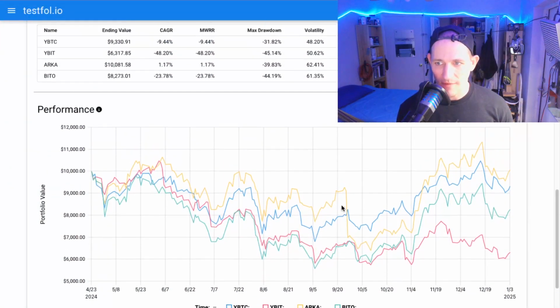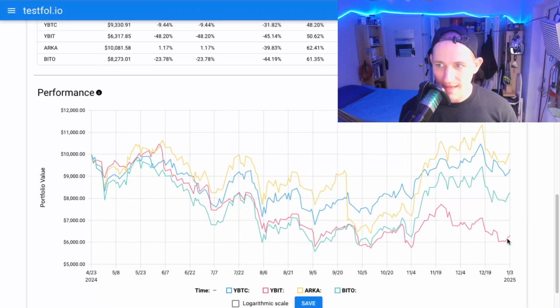Let's look at that chart here. Here's the chart. What do you think that red one is? That's the Yield Max fund right there. And here we have BITO. Here we have YBTC. Here we have ARK-A. So, I'm slightly curious what ARK-A's actual dividend yield is to see what the percentage-wise is, because I imagine it's got to be the lowest yield of the bunch.